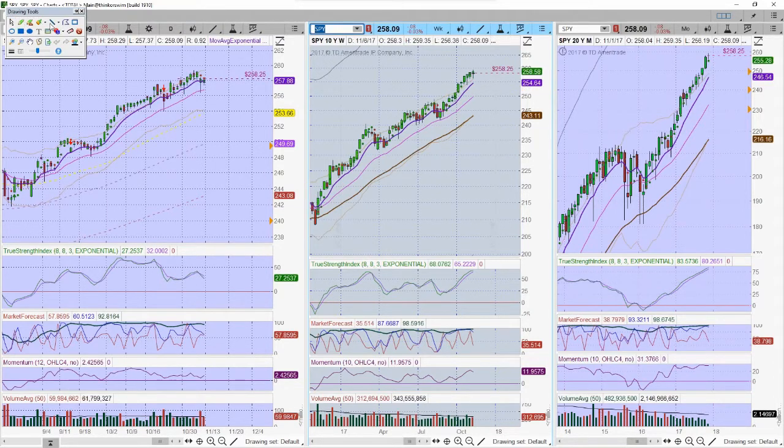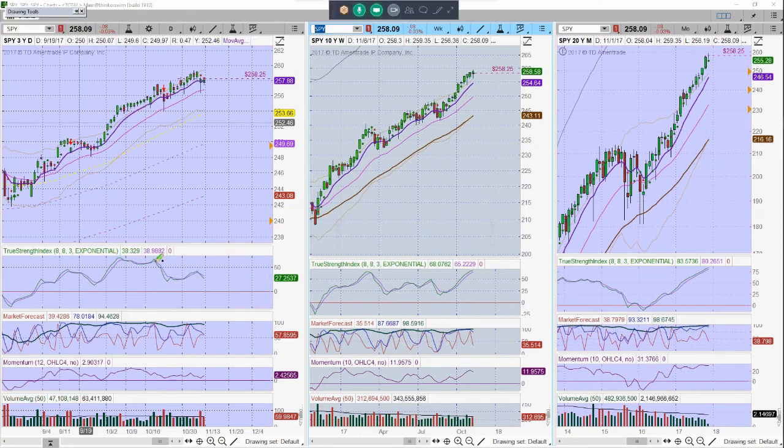Excellent. Okay, here's SPY, the spiders. As you can see, purely from an oscillator standpoint, this is a negative divergence, guys, on a daily chart. The longer term weekly chart looks like it's ready to roll over, but prices are continuing to push up. Prices can continue to push up even after this gets up into the overbought condition for quite some time.